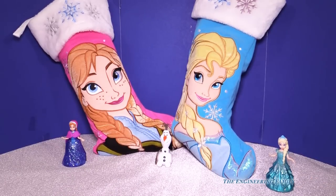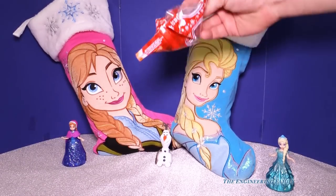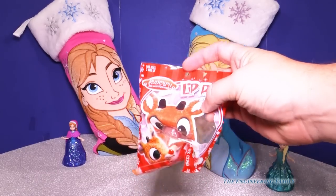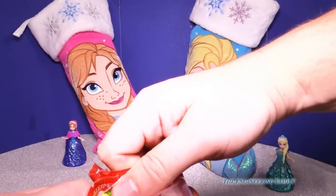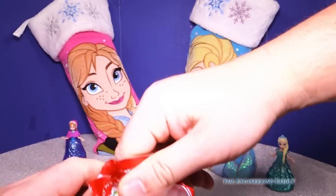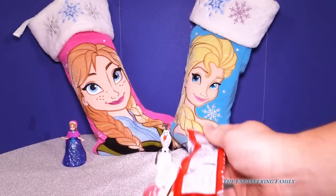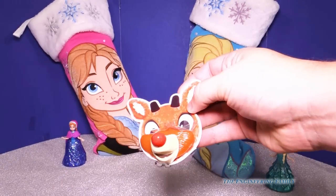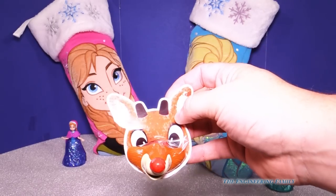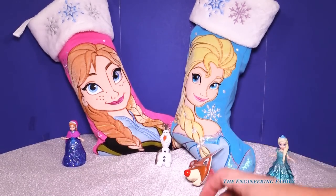Should we look and see what's in Elsa's stocking? Let's see what Santa put in there first. We found, oh, look at these silly teeth. You know what this is? It's a sucker, but it's not just a normal sucker. You know what kind of sucker it is? A hard one to open is what it is. Look, you suck on it and it makes you look like Rudolph the Red-Nosed Reindeer. That's pretty fun, huh? That was a fun thing that Elsa got.